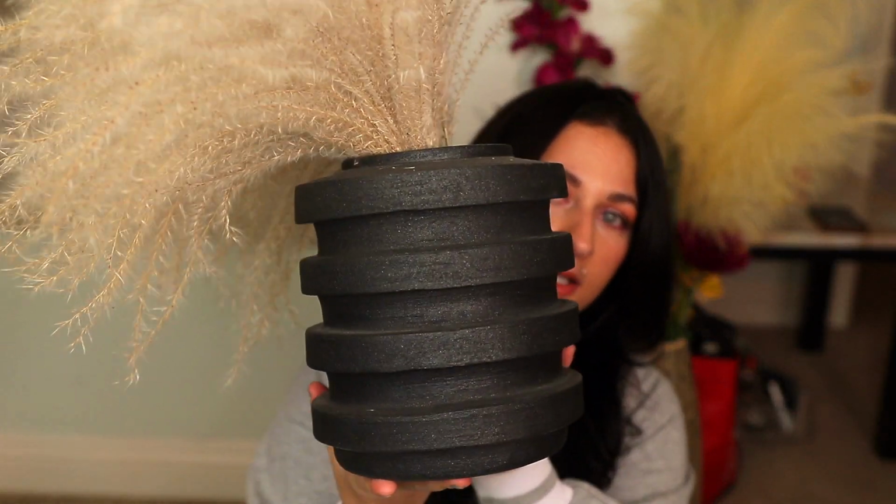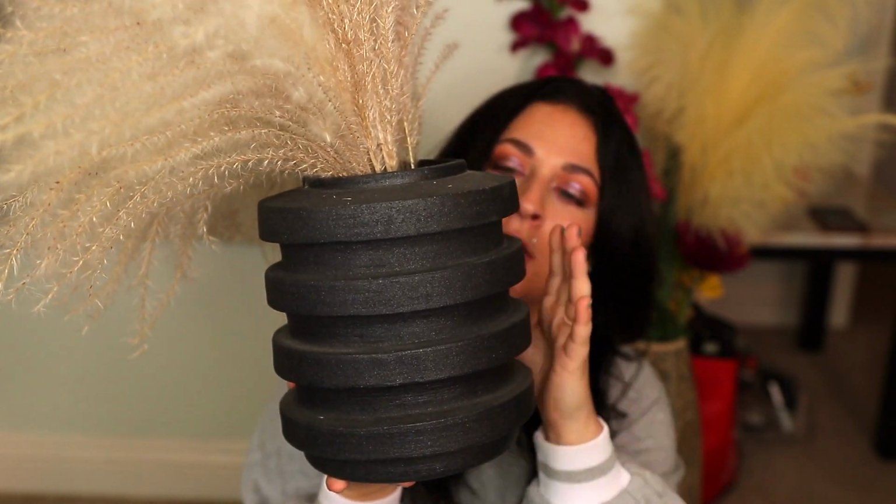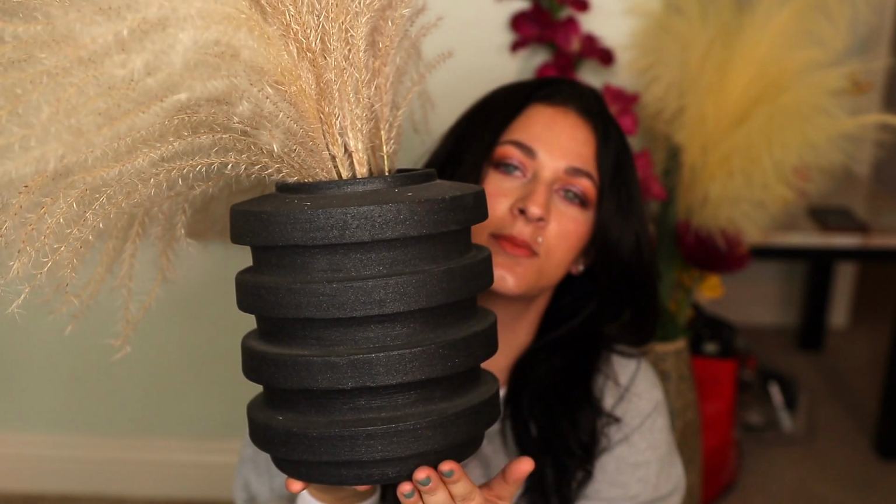Okay, so obviously some of this stuff is in my house. So I will put overlay clips of how I decorate or where I put them. First thing is this vase. So I really liked just the matte black and the way that it's like a stone material. And then I like how it has some texture to it.